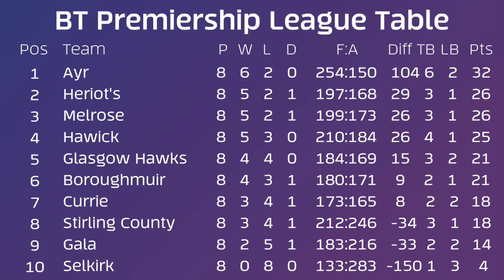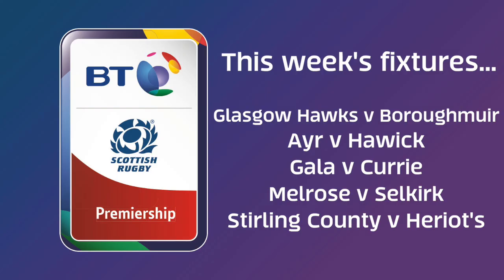To the league table, Ayr opening up a healthy lead at the top, while Stirling and Gala secured some breathing space at the other end of proceedings. This week's fixtures should be another cracker in the BT Premiership.